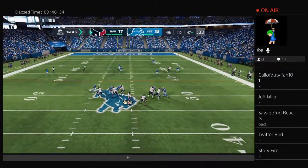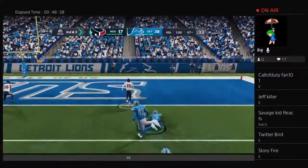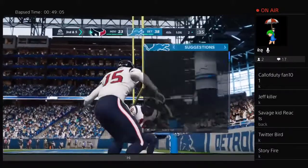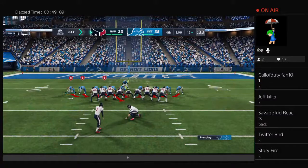To the air yet again, Watson. He finds his target, Fuller. Touchdown, Houston. Will Fuller, 47 yards. And the Texans cut into that lead.